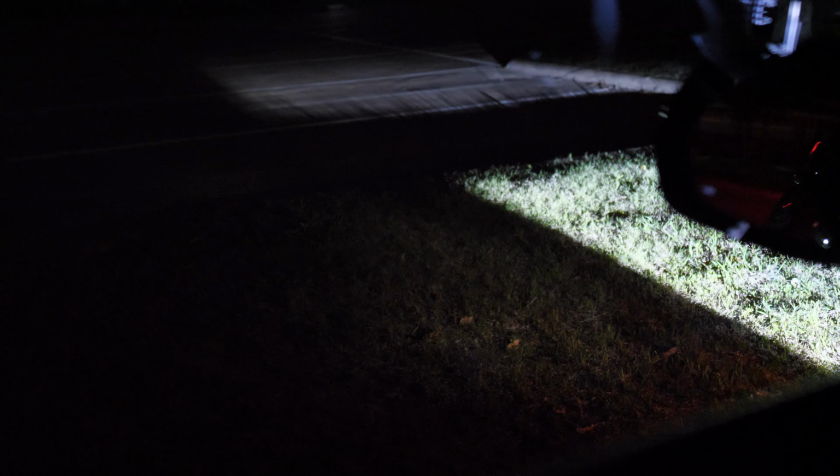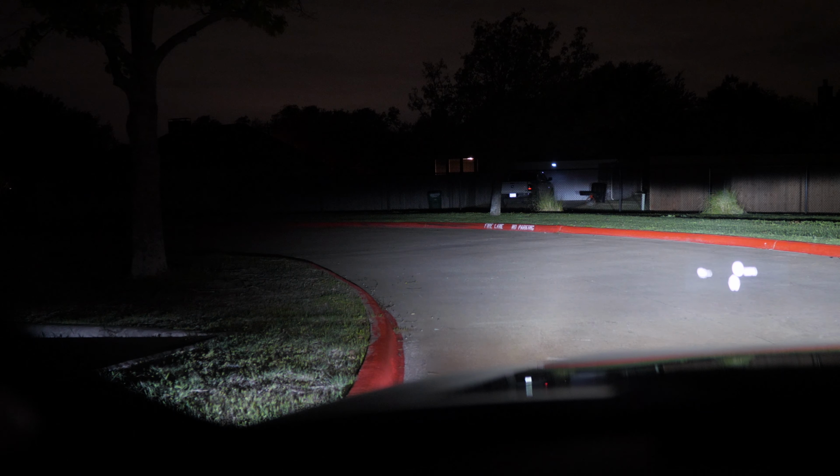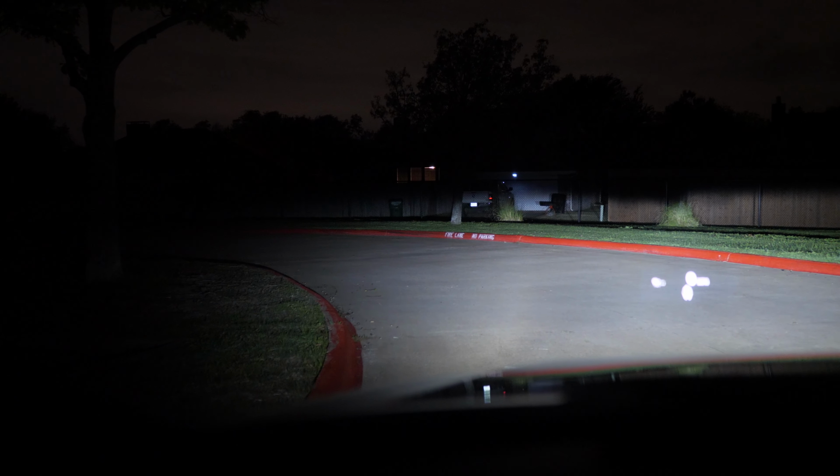And then out to the side, even without turning anything on, you get a little bit of light. But when I hit my blinker, take a look at that. Look just how much light you get shooting straight out to the side of the vehicle. So that is really nice. The only thing is that you don't really get any assistance off into the far corner over there. They're not actually adaptive headlights.